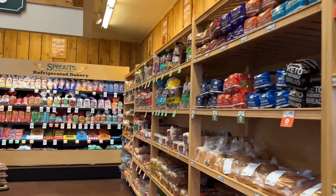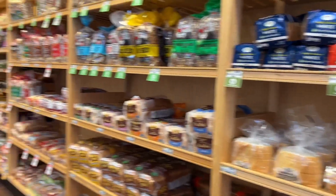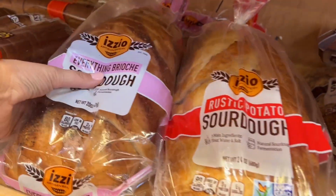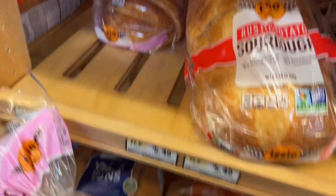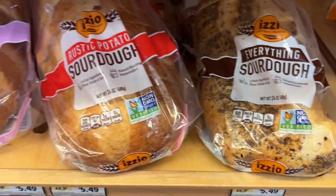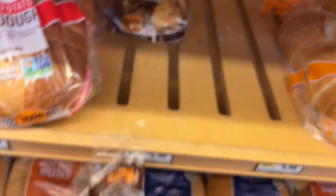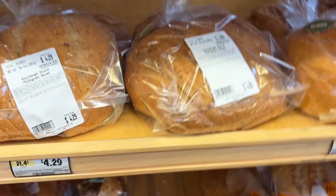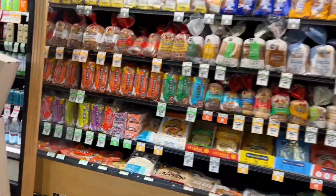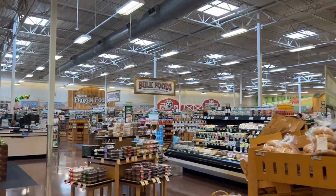So all that talk about grilled cheese sandwiches has made me want grilled cheese sandwiches for dinner. So I'm gonna try to find some bread. I want this. Oh, you know what? That one has way more stuff on it. Everything's sourdough. Do this one. Like a half loaf for the kids. Cheese. This is Sprouts. It's huge.